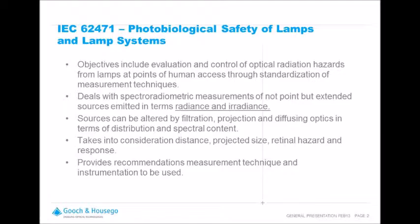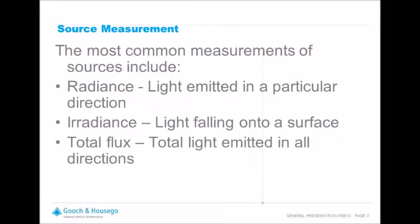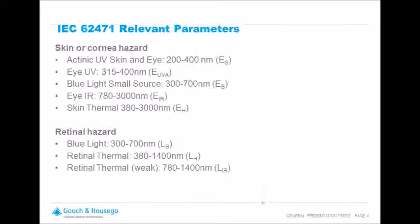The lighting industry has fundamentally changed. New light sources are emerging rapidly into general lighting service. Manufacturers of lamps and emitters, lighting systems, and luminaires are required to measure the light produced and evaluate the photobiological hazard in accordance with the IEC 62471 standard.